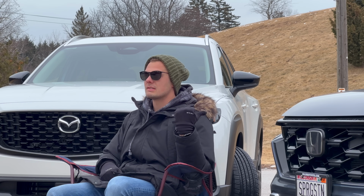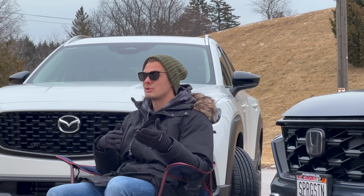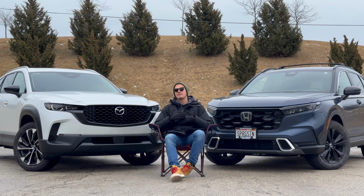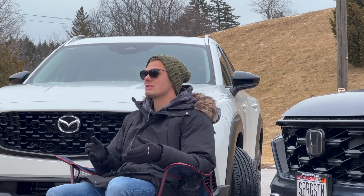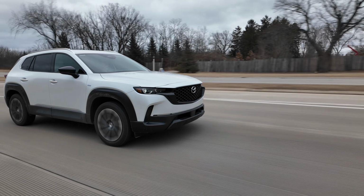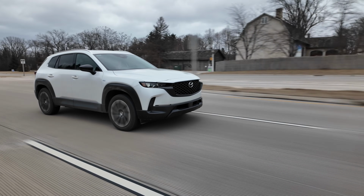So it really starts to suck down fuel at open highway, high speeds like 75, especially as you crest into like 80 miles an hour. Again, maybe that fuel economy improves as the temperatures start to increase, but here in the winter in Wisconsin, on the open highway, this is really, really disappointing from a fuel economy perspective. And I was surprised by just how much the Mazda outperformed the Honda with fuel economy. Now, again, the Mazda is also a little bit quicker, so I kind of have to give the powertrain thing to the Mazda.